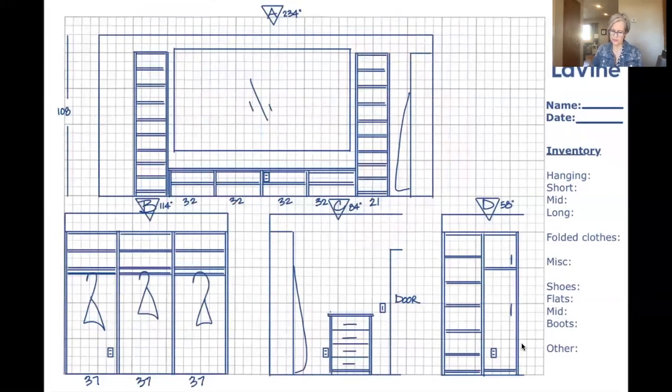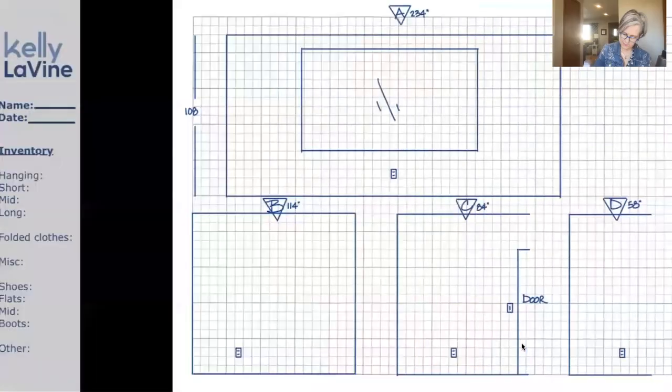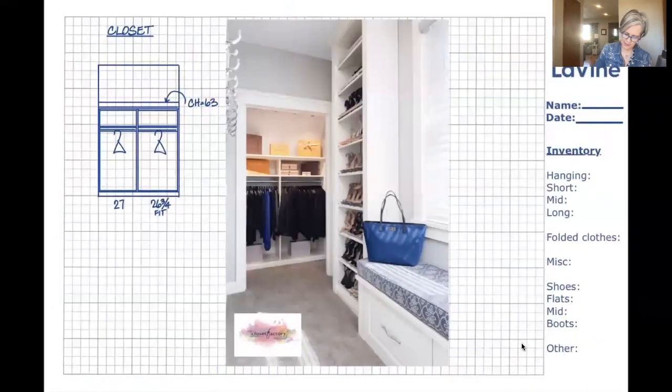Okay, so this, where is it? I didn't want to show these. So this is the little closet. I already drew that out because it was only a 63-inch high closet or high ceiling. This is where I put the mid hanging. She had everything as a base. And here's where I'll start showing you some of the pictures.